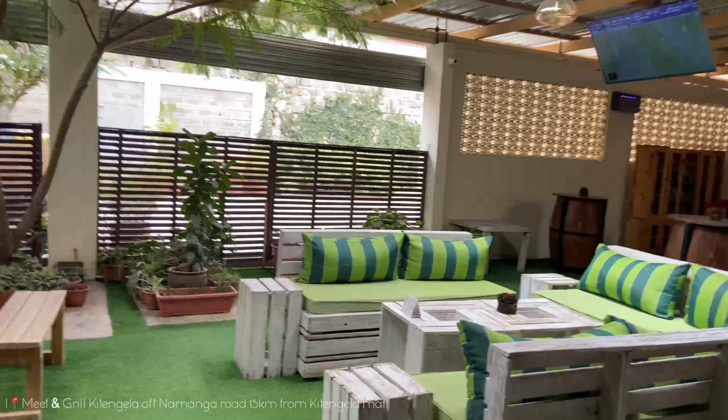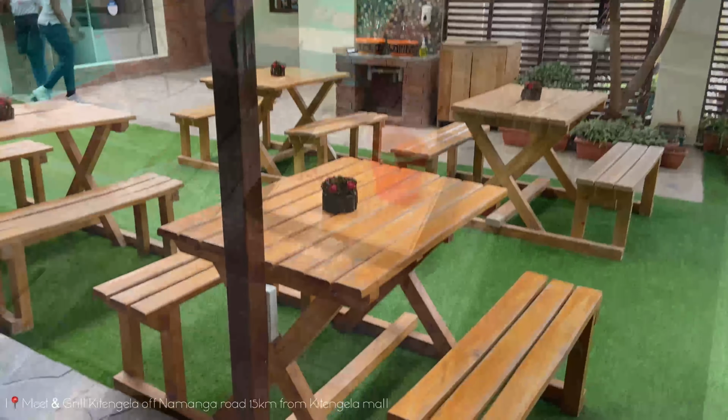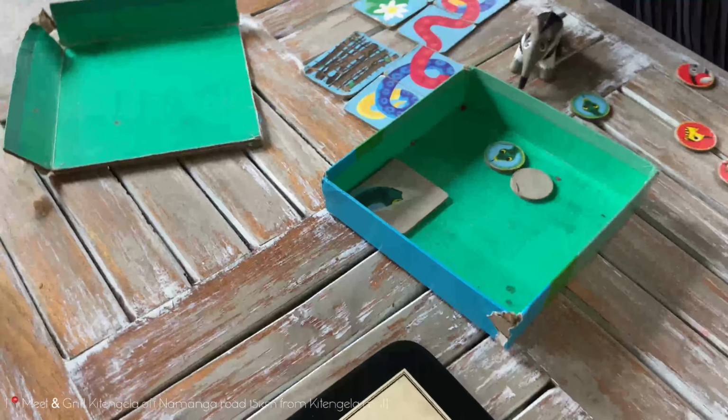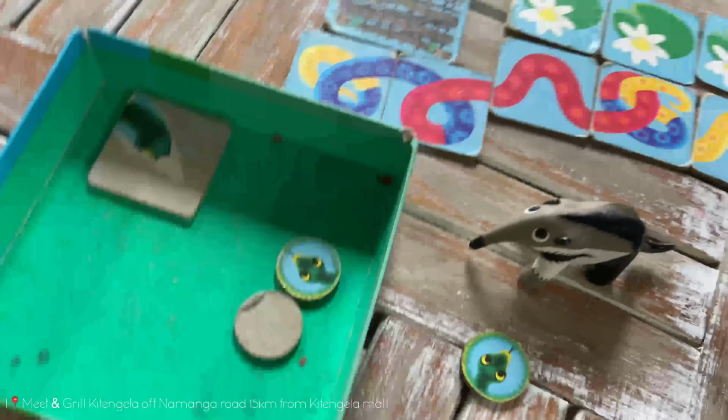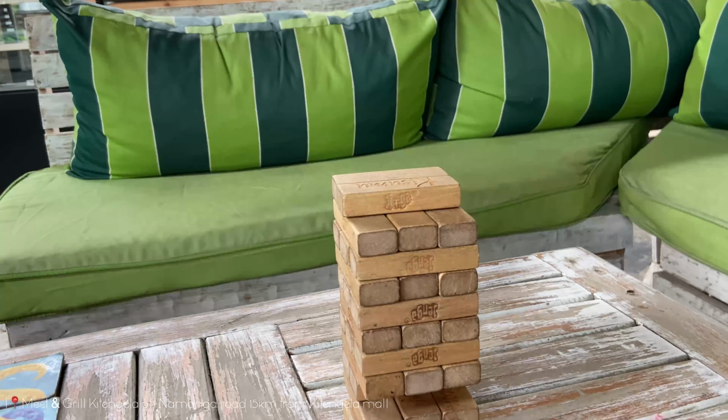Something else you'll enjoy about this place is that they do have games. You can play Jenga. If you also have kids, you can get them playing stuff that they can play as they wait for food or even after food. This place is more of a joint that you can just enjoy every minute.